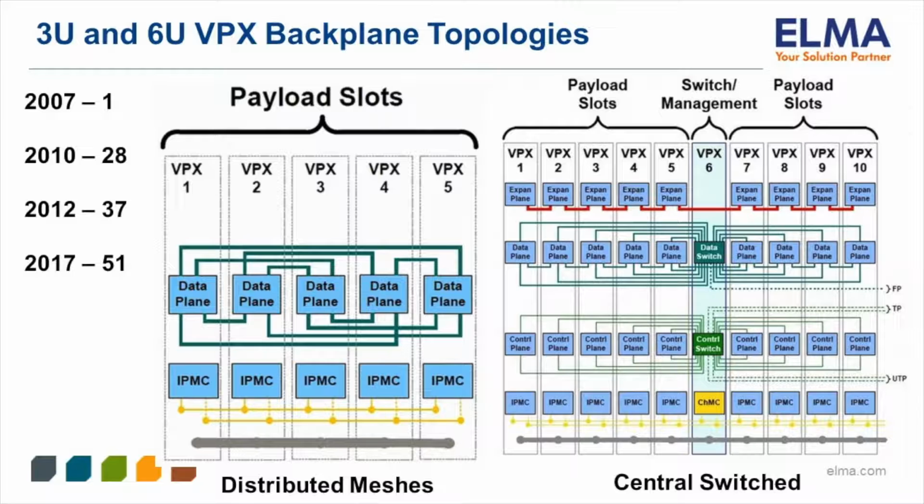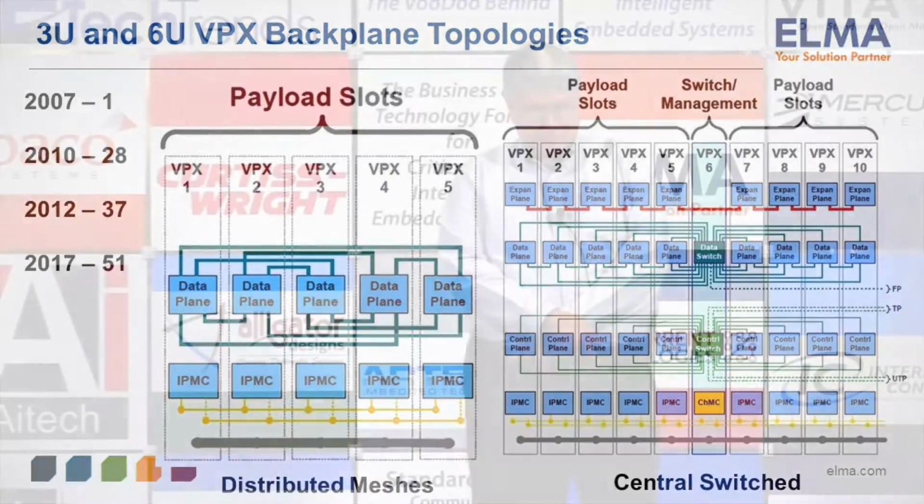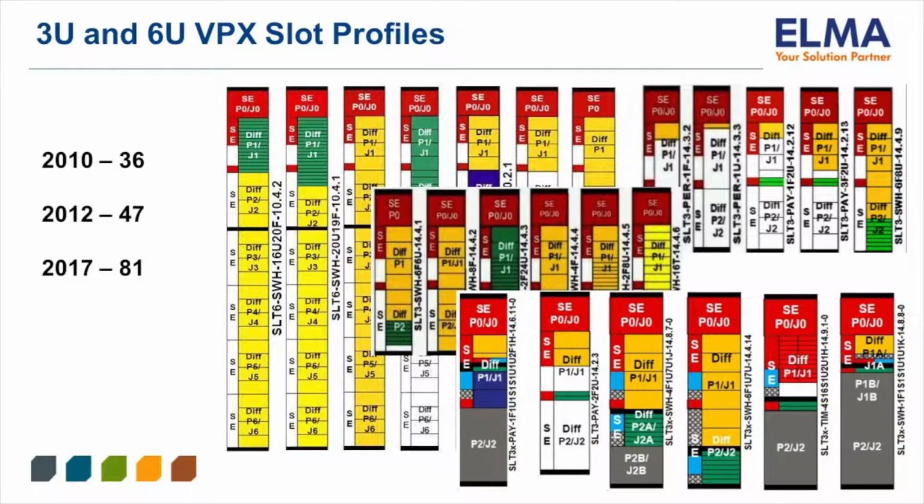VITA 65 introduced the idea of different development backplane topologies. VITA 46 had given us one backplane topology, a full mesh. In 2010, VITA 65 offered us 10. That should have been 2012. It was up to 37 with the release that was just balloted this week of VITA 65.1. There are now 51 different development backplane topologies. So there's all kinds of meshes or combinations of meshes and other connections within them. There's also a whole series of different types of central switched topologies.